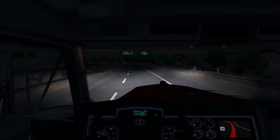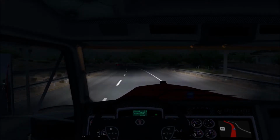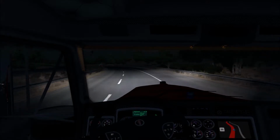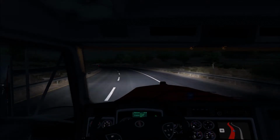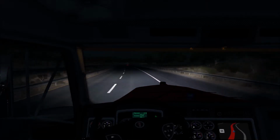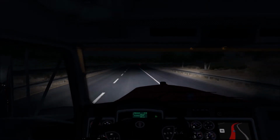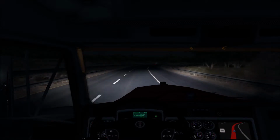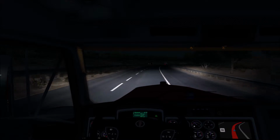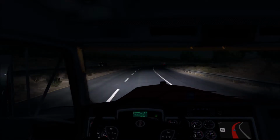Are you a truck driver, and if so, what kind of truck do you drive? No, I'm not a truck driver. I just drive on American Truck Simulator. I don't know much about the truck driving world. I work in a warehouse, but I interact with truck drivers. That's about as much as I know about truck driving. So I know the brands and somewhat what the model names are, but that's it.